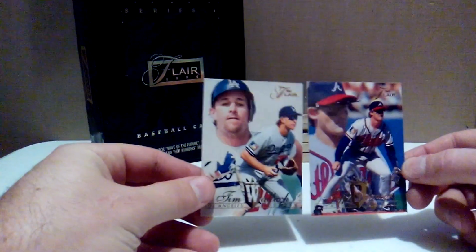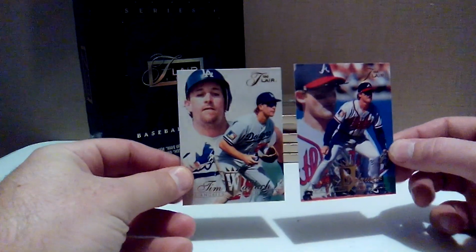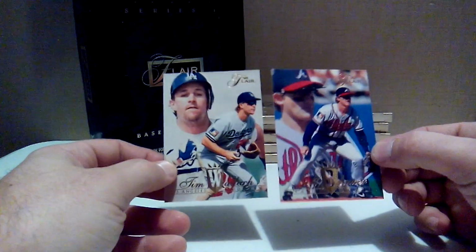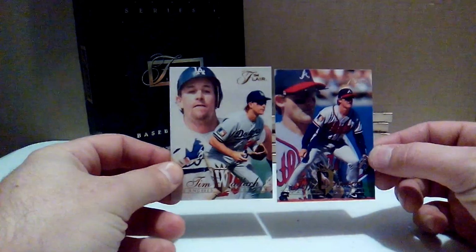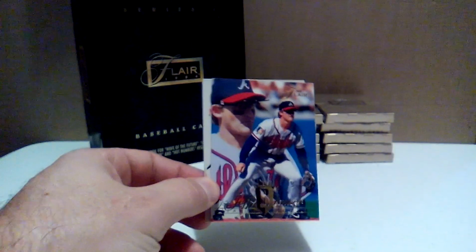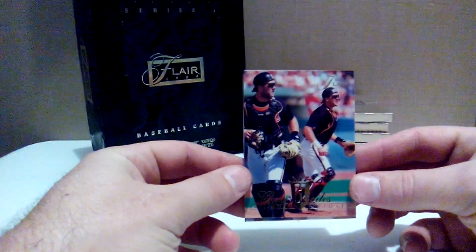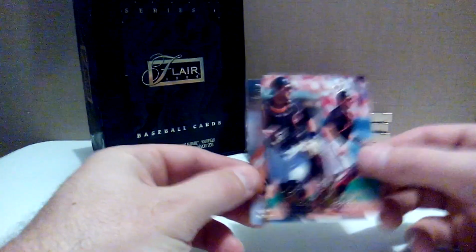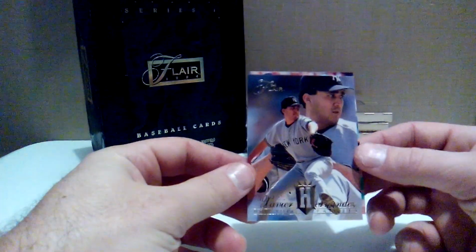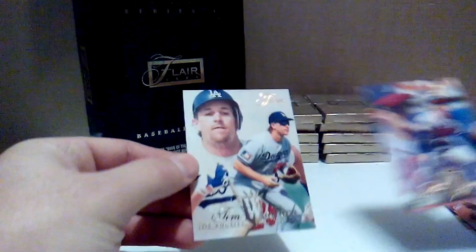The base cards look really gorgeous when executed properly, like this Tim Wallach and Jeff Blauser here. We got the really thick stock, super UV coated. You see the action shot overlaid with the closer shot, and you get a nice effect on the cards. When it's executed poorly, like with this Chris Hoiles here, it looks like those photos were taken maybe 10 seconds apart. And this Xavier Hernandez of the Yankees looks like it was taken from the same windup. You get kind of a lame look as opposed to those Blauser and Tim Wallach cards.